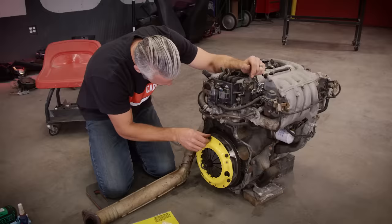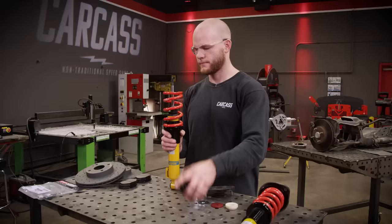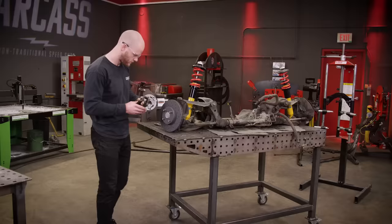Today on Carcass, we keep working on our Spec Miata race car, beefing up the subframe. We'll install a sportier clutch to handle the track abuse and add some new struts, giving our Mazda a true coilover setup. Then we'll help it stop faster with some performance goodies for the turns.